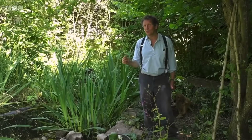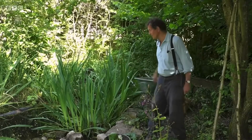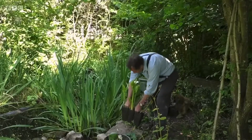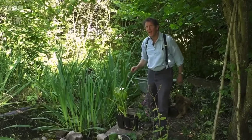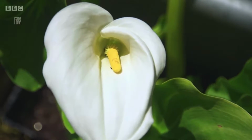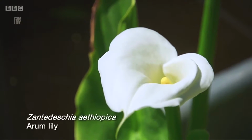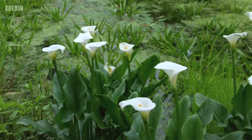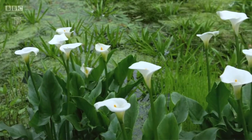However, I have got some marginal plants that I can put in. These are calla lilies, and these white calla lilies, Zantedeschia aethiopica, are really semi-aquatic plants, and they will grow very happily at the edge of a pond so that they're permanently wet.